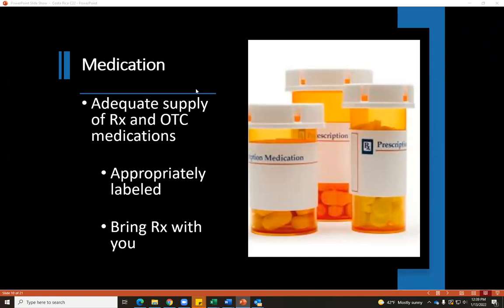Before you leave, if you are currently taking any medication, prescription or otherwise, make sure that you have an adequate supply for your stay, because your medication may not be available where you are in Costa Rica. When you're traveling with medication, both prescription or over the counter, make sure that it's in its original container, appropriately labeled. And it doesn't hurt to bring your prescription with you when you're traveling, just in case.